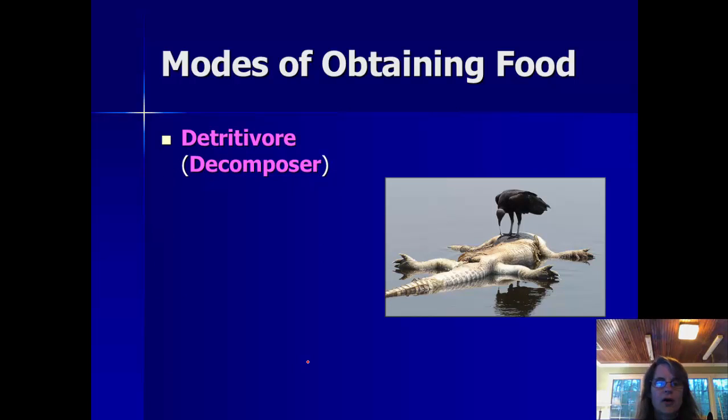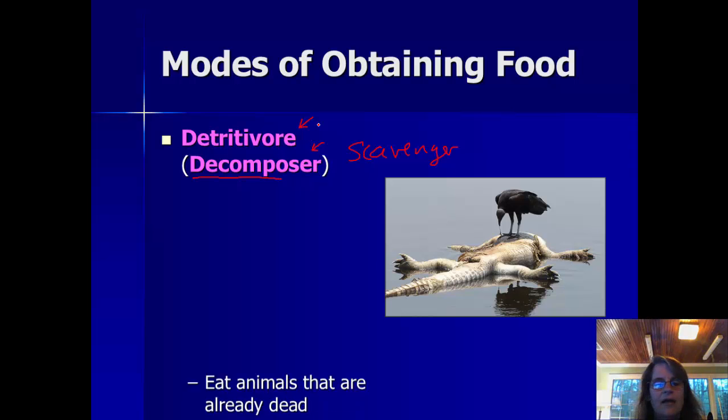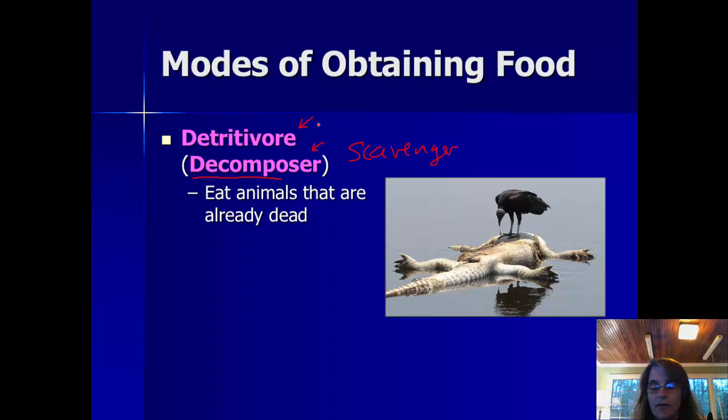You can be a detritivore. We often call them decomposers, and they do help decompose, but decomposer is probably more precisely used to talk about something like a fungus that digests outside of its body. This guy would probably be more of a scavenger, but these terms are all really kind of used as synonyms. A detritivore is something that eats detritus. Detritus is waste. So anyway, eating animals that are already dead, or waste products from animals, and so on.